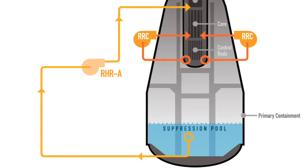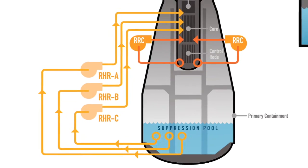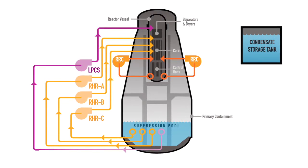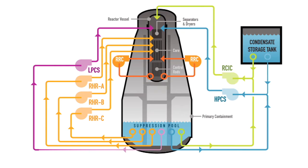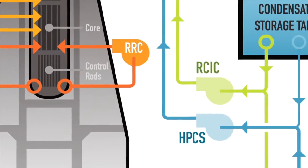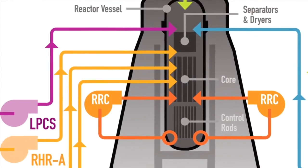We've got three residual heat removal systems. So they're all separate, the equipment's in separate areas, and powered by diesel generators. In addition to the three residual heat removal systems, any of those three could cool the core, we have a low pressure core spray system, and we have a high pressure core spray system, and we have a reactor core isolation cooling system. So all of those systems, any one of which can cool the core after the plant shuts down. Keeping these systems powered is the driving force behind this new flexible strategy.